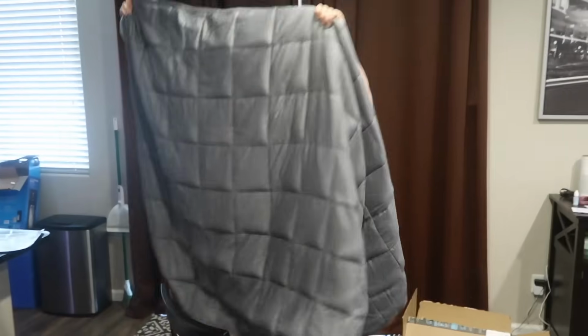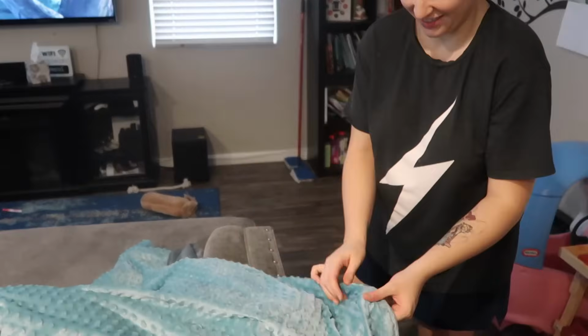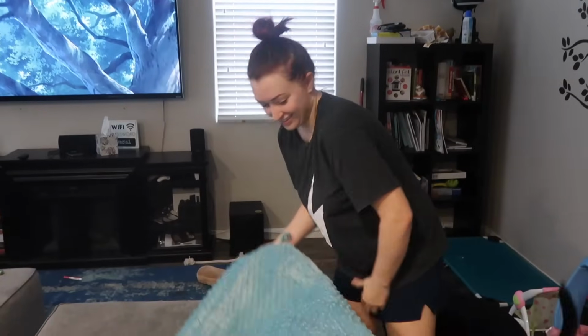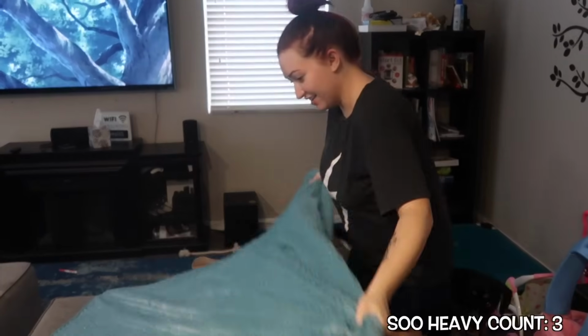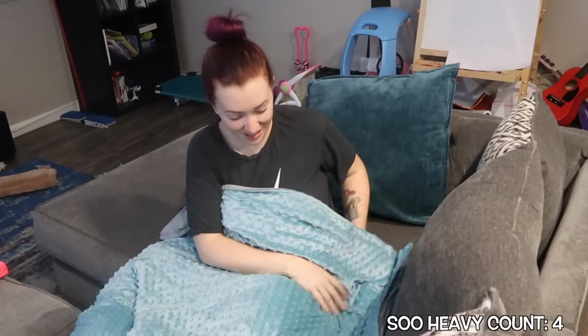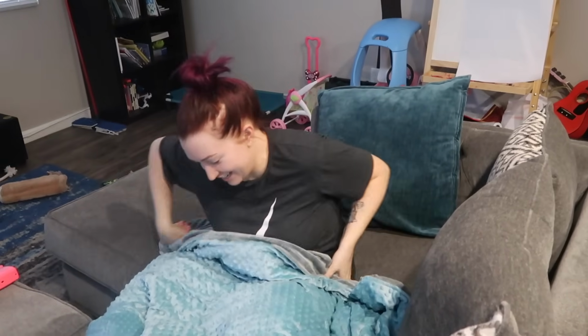Oh my god, it's so heavy. I feel super weak. The part I don't like about duvets is that this whole giant blanket is held together by like 5 strings, and you have to make sure. Oh my god, it's so heavy. I feel like this is Jon Snow going through the wilderness, it's so heavy. It's already weird just because, like I said, you can see right here what it's being held on by. So it's already kind of hard with that.